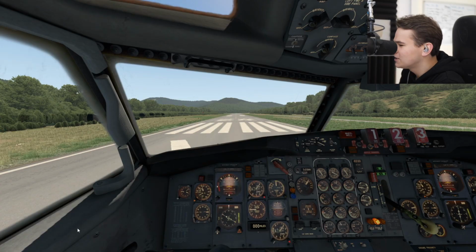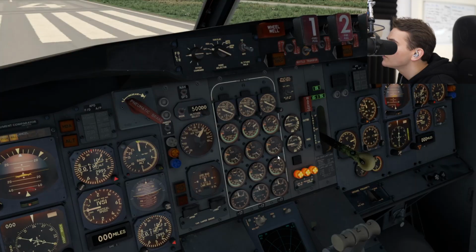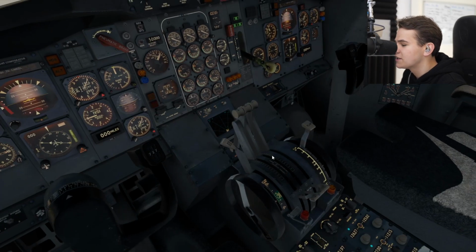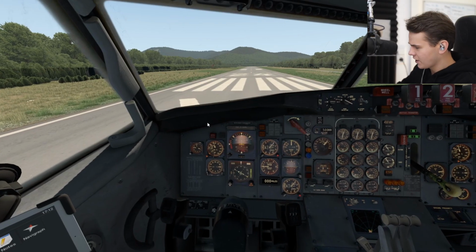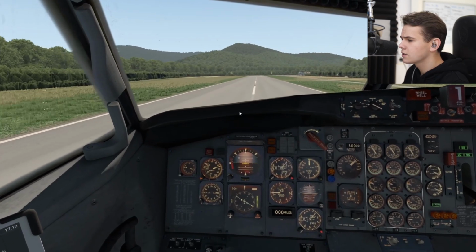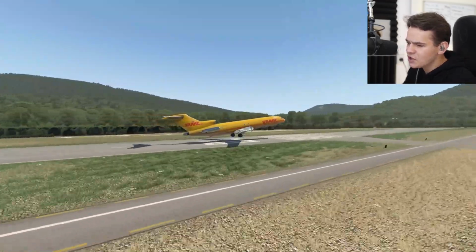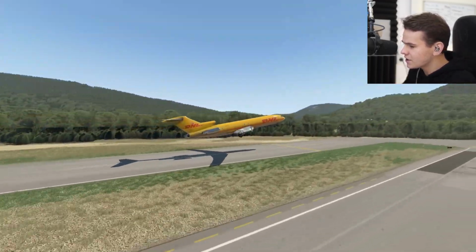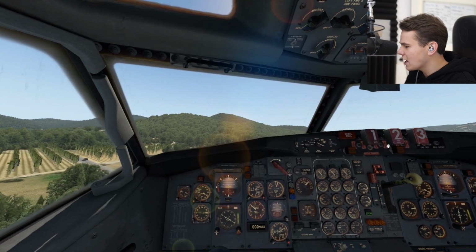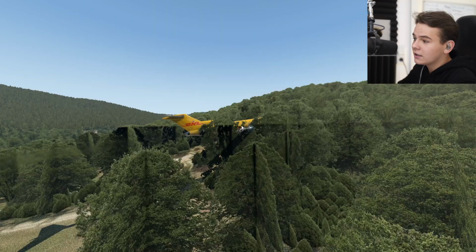a challenge. So maybe let's actually try this with 3 engines first and see if that's even going to work at all. See, they're all back up again. Let's try to actually take off here. All right, flaps are set. Let's get off. This shouldn't be that much of an issue. Okay, 100 knots, 120. We should soon be able to rotate. There we go. DHL 727 is off the ground. Let's see if this is going to work now with 2 engines. Actually, you know what? Let's just go ahead and turn off one of the engines and just climb out of the airport.